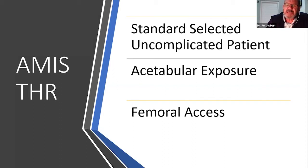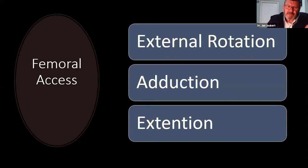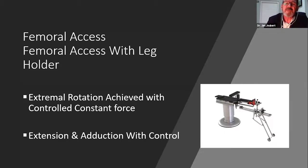Now, standard selected, uncomplicated patient, I don't think this is too much of a problem, and most people are taught by this. Femoral access is the critical issue and the most difficult part to achieve. And that we get by external rotation, adduction, and extension to get past the iliac wing and down the shaft of the femur. I believe the table allows me to do that because with the table, we can achieve stable, controlled, constant force on external rotation.